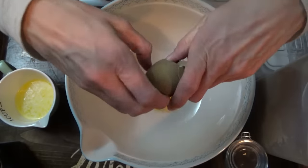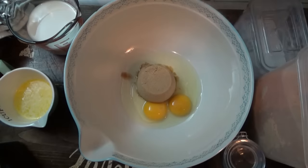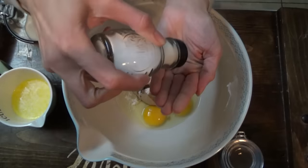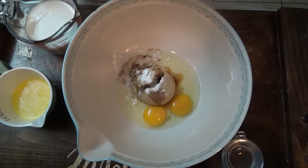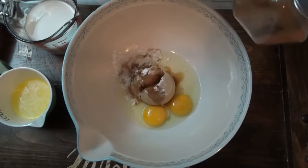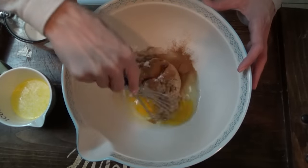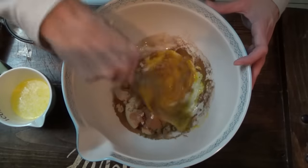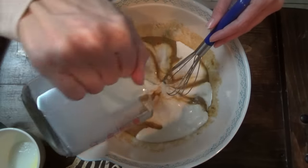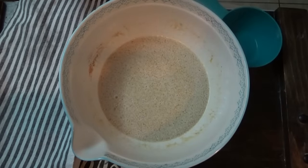We'll start with 2 eggs, 1/2 cup of brown sugar, 1/2 teaspoon of baking powder, 1/2 tablespoon of vanilla, 1/4 teaspoon of salt, and 2 teaspoons of cinnamon. We'll leave that out because we'll need some more in a minute. We'll whisk all of this together. Now we'll add the melted butter and 1 1/4 cup of milk. Now we're going to stir in 3 cups of old-fashioned oats.